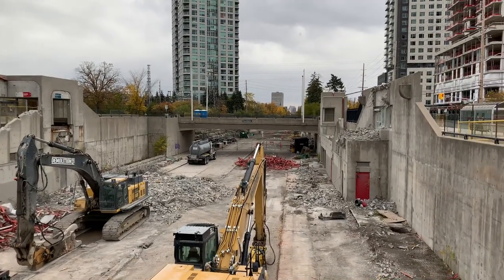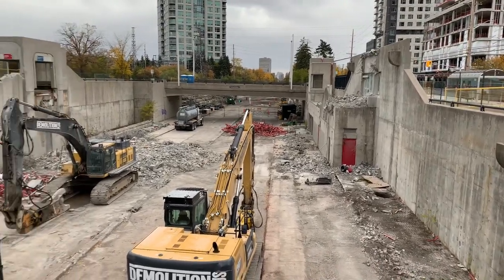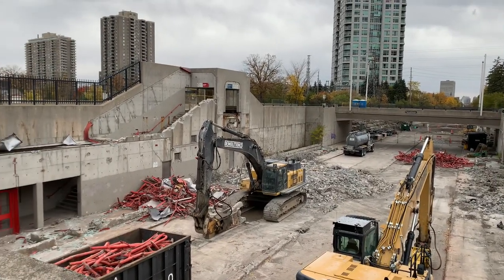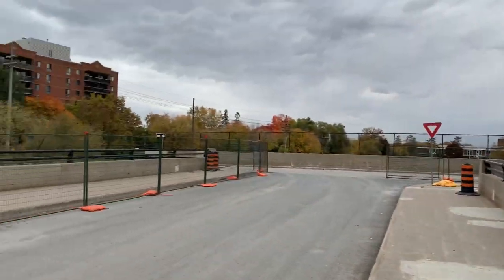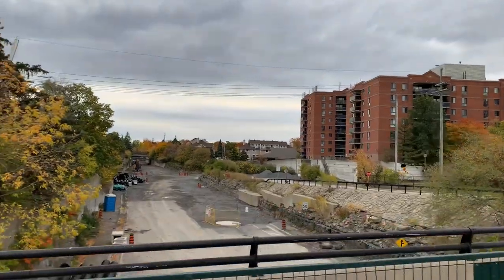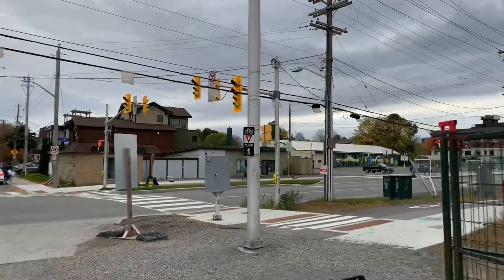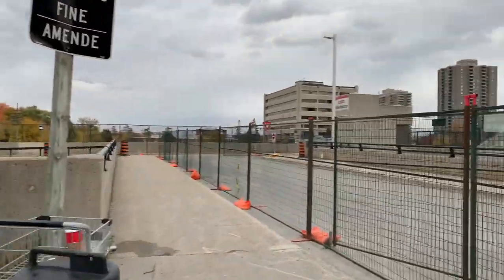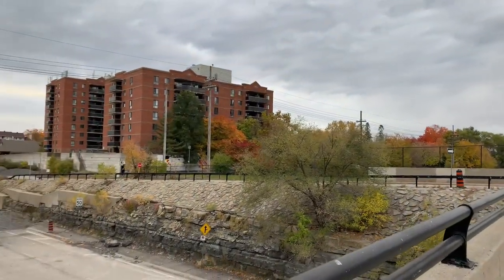Here's a view from the other side. Not much happening on that side. I believe this goes to those two buildings still. Yeah, they shut the side down.